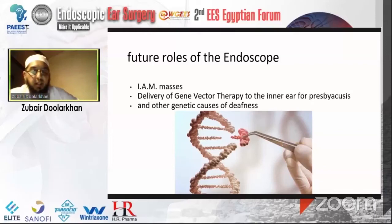And then in the future, which we saw at the Boston conference, there's going to be a need to deliver gene vectors to the inner ear to help with presbycusis and other genetic causes of deafness. The safest and easiest way to do that would probably be using the endoscope.